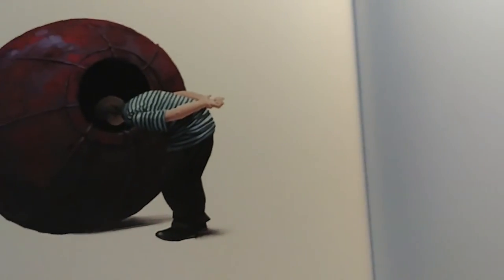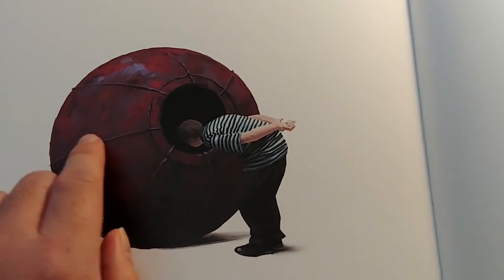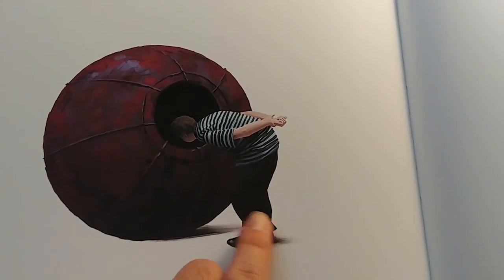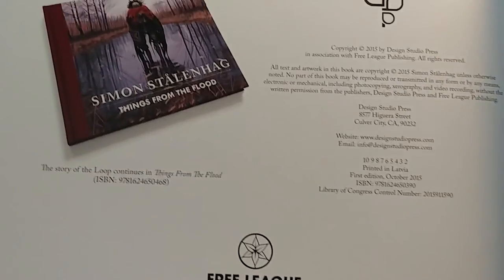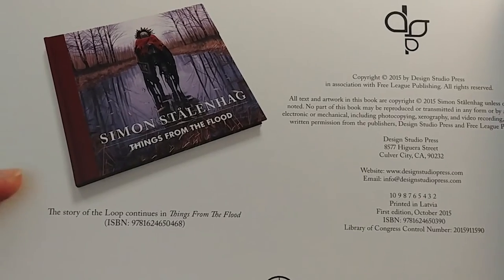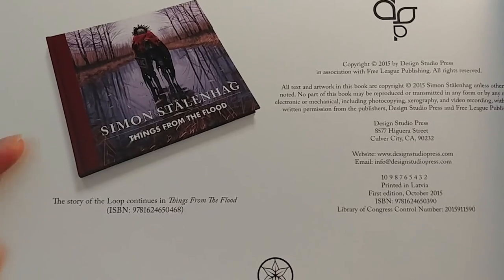We're getting upon the end right now. Yep, here it is. Very simply, curiosity. Very beautiful theme for this book. Oh, English edition. I guess he has different versions. And here we have an advertisement for the second book, because I guess this was in print when the second book was being released. Fantastic book. Look forward to that later.